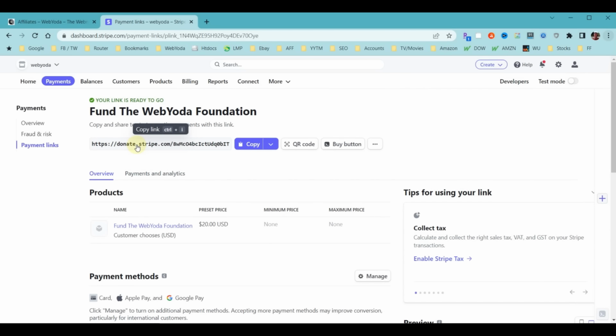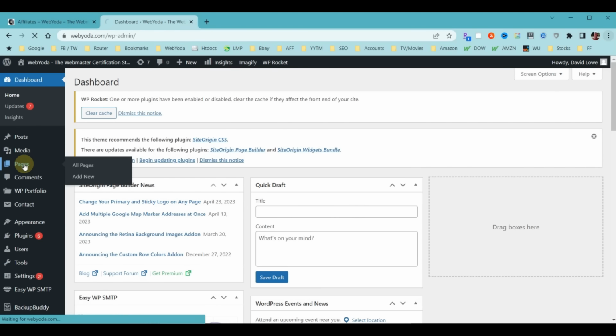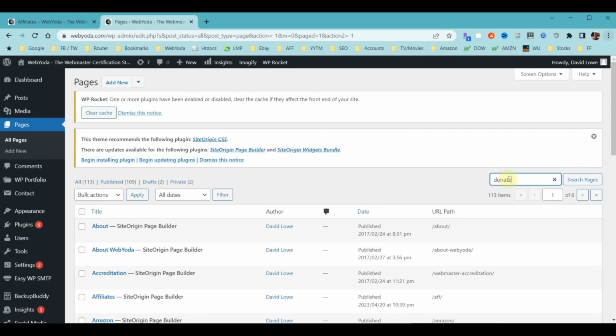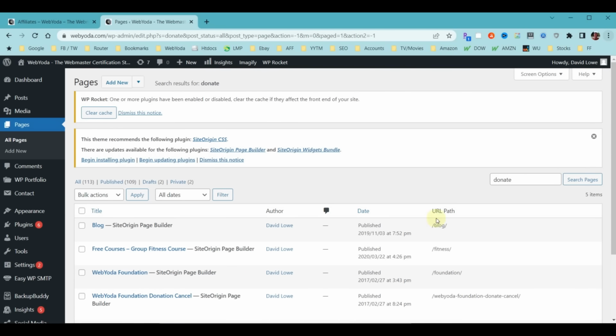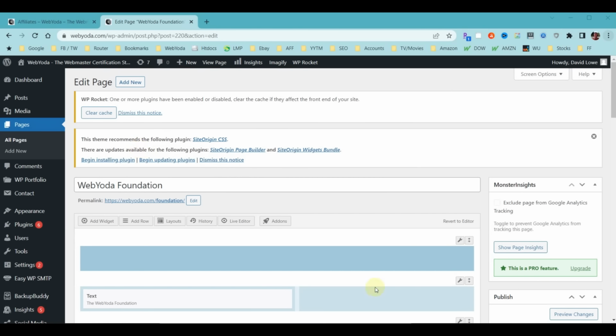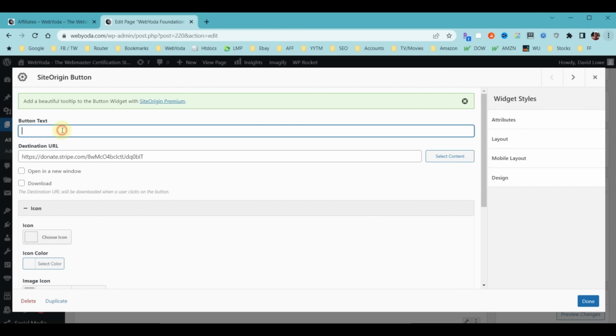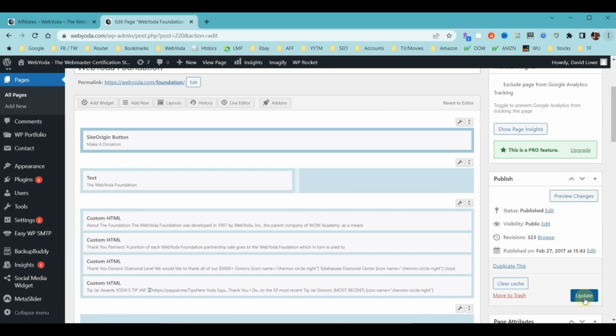And now this is the link for our donations. I can copy that link. Now I want to go to the WebYoda site and add this to the WebYoda site. So I'll log into WebYoda's admin. I'll go to Pages. I want to search for the WebYoda Foundation page. I know it has Donate on it, so I can find it. So we'll edit that page. Now I want to put a button right here to the right of the title. So I'll click on Add Widget, Button. I'll paste in our link. And then right here, Make a Donation. Hit Done. Update.